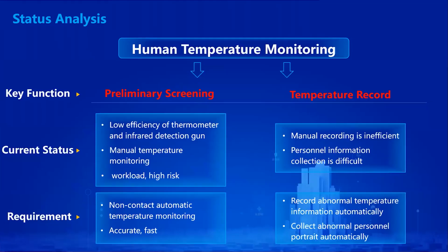Plus, personal information collection is difficult for the security guard standing there. So our requirement is also to record abnormal temperature information automatically, and to collect the abnormal personal portrait automatically. So we have some requirements to change the current status.